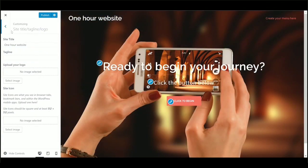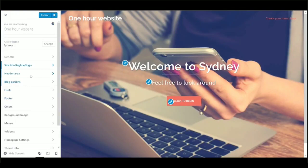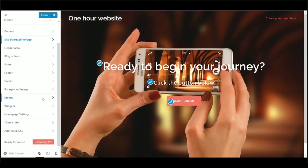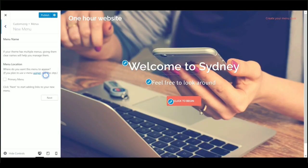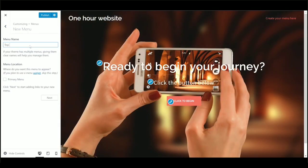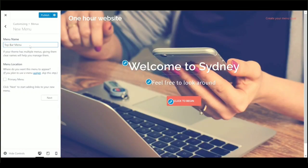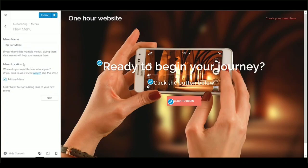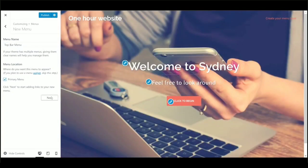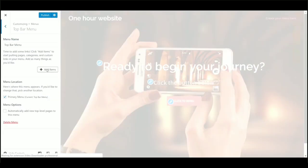Okay, so now let's create our menu up here. So what we're going to do is we're going to go back here, and we're going to go to a section called menus, nice and easy. And we're going to go create new menu. We're going to call this one, let's just call it top bar menu. Okay. And then you want to select primary menu. Okay. So that's what it's going to use. And then we're just going to simply hit next. And we're going to hit add items.